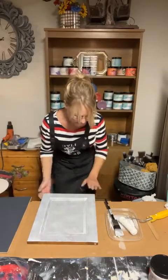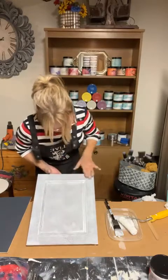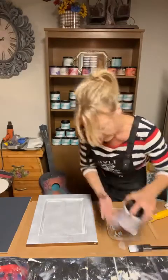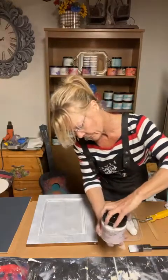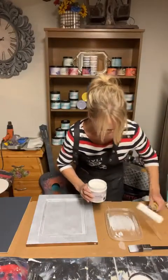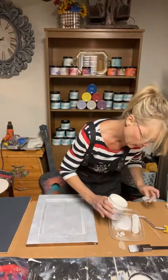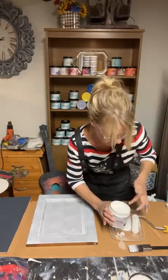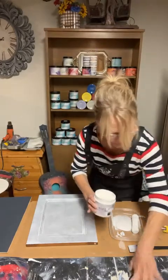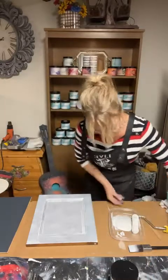So, honestly, this is pretty much dry. I like that. Okay, hang on, it's pretty much dry. Let me see if I can get another coat on there now. Oops. This is not a proper paint tray. It's just small so I can use it quickly, if you're rolling. Okay. I love the texture and the smoothness of it.